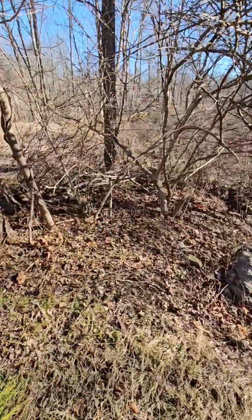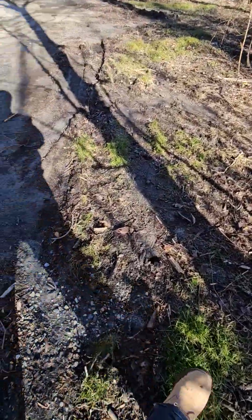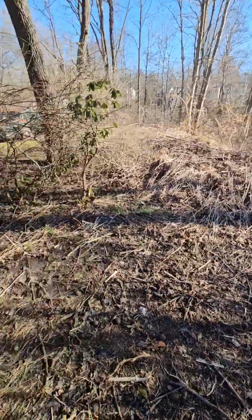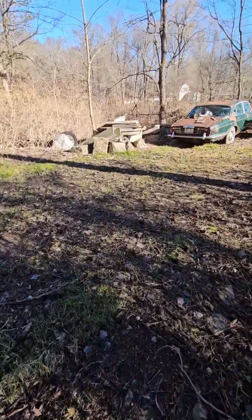more going that way. Here goes more trees falling. This is wet as hell over here right now. And there go the grass laying down again. As I come to this corner up here, this is where I found it even more.